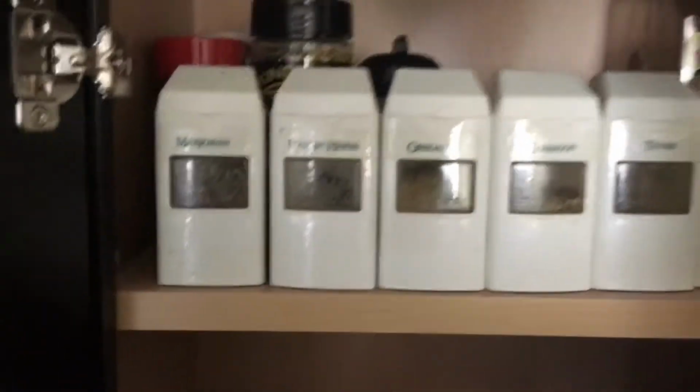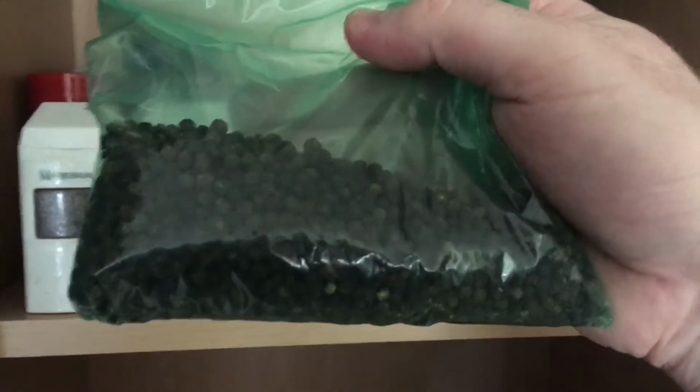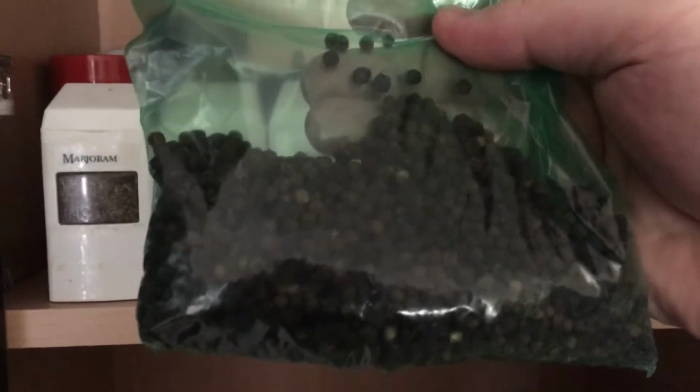And these are whole black peppercorns. This is really good. If you want cracked or fresh cracked or crushed black pepper, it does have a lot better flavor than regular ground pepper. Especially awesome on salads and soup. Your guests will be amazed.